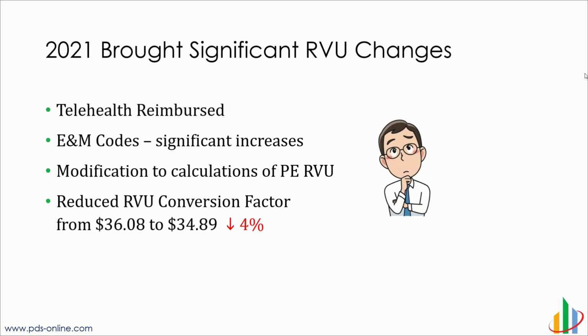And in addition to those work RVU components, for those of you who look at total RVUs as well, it was pretty much across the board that the practice expense component has been changed on a lot of these RVUs because of the ways that they've changed the calculations. So obviously with these changes came a decrease in overall conversion factor due to budget neutrality, but conversion factor dropped a lot less due to the COVID stimulus plan. So that's been helpful.